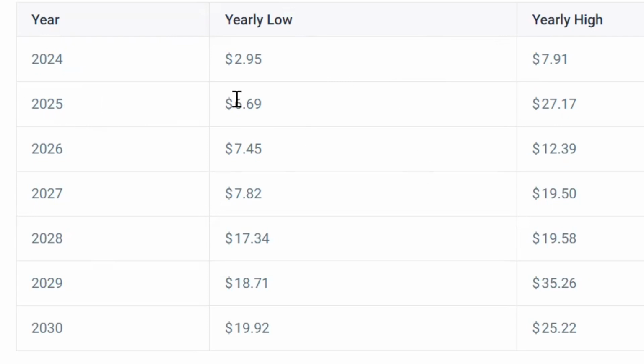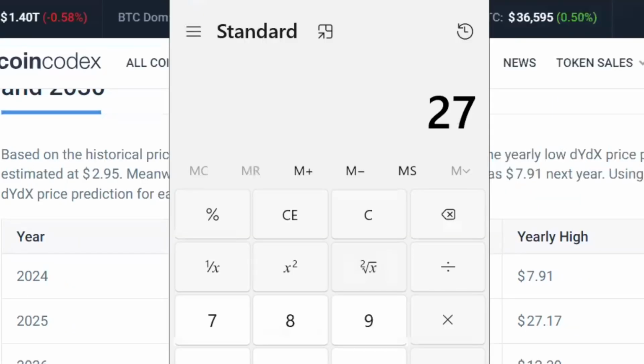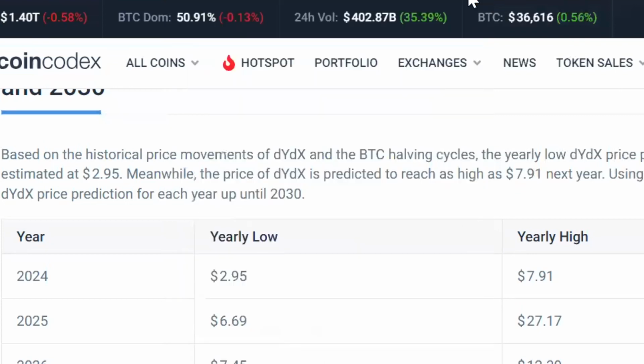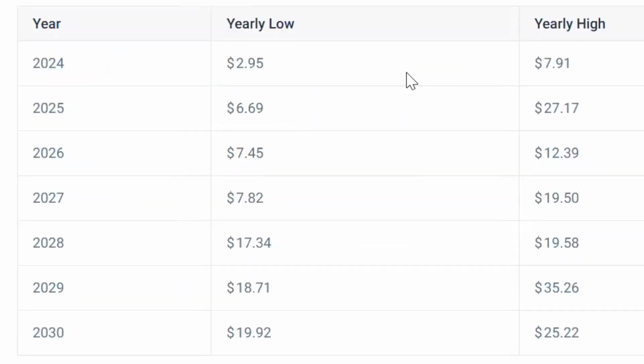And you see 2025, where we're expecting the peak of the bull market to be, they're saying it could get up to like $27. So, I mean, that's pretty cool. $27.17. And if we divided that by 3.45, the current price, that's almost an 8x in 18 months. Every $1,000 would give you $8,000. That's a pretty good trade, if you ask me. So definitely has some upward mobility here with its growth. And that's just what they're saying here.